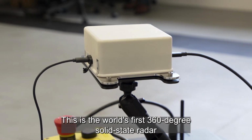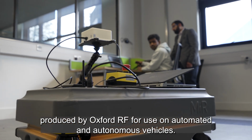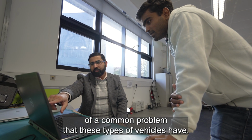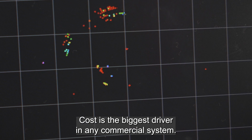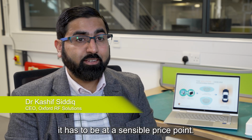This is the world's first 360-degree solid-state radar produced by Oxford RF for use on automated and autonomous vehicles. The concept was developed following the identification of a common problem that these types of vehicles have. Cost is the biggest driver in any commercial system. If we want to bring autonomous vehicles to the market, it has to be at a sensible price point.